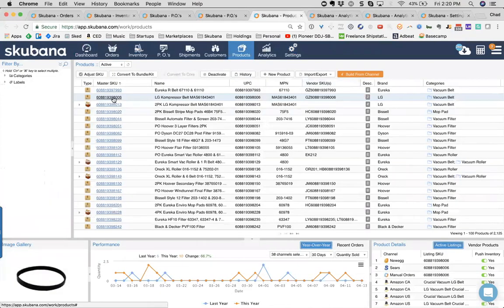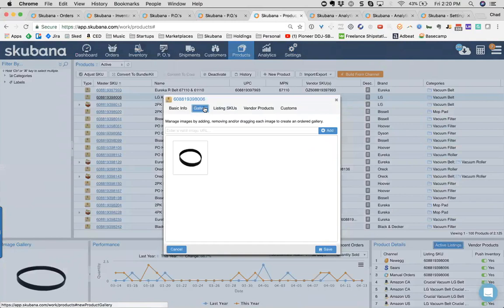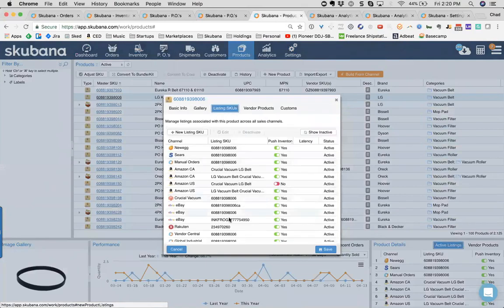And then when you click on that SKU, you have your basic information, the name, the UPC, the manufacturer part number, the buyer, the brand, the category, the label. You have the image gallery, and then you have all the listing SKUs for that SKU. So here's my master SKU. But on Amazon, I can have as many ASINs as I want for that SKU. On eBay, I can have 3 different listings for that SKU. You map them here, and this is how we juggle the inventory cross-channel.